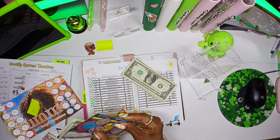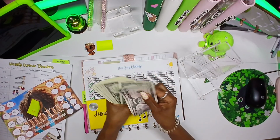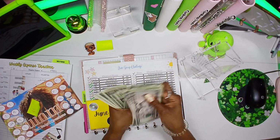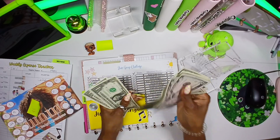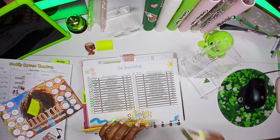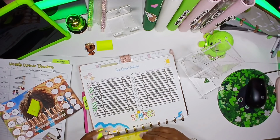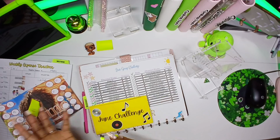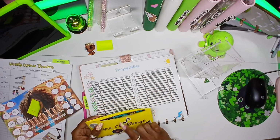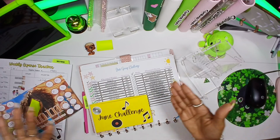Let's see how much we've saved so far. All right, so let's count it. So 5, 10, 11, 12, 13, 14, 15, 16, 17, 18, 19, 20. 21, 22, 23, 24, 25, 26, 27, 28, 29, 30. 1, 2, 3, 4, 5, 6. So far we have saved $36, and that is really good. You guys know this money will be going toward debt. So the more we can save in here, the merrier. Even though my June does end as far as my budget goes and my expense tracking goes today, I will continue putting money toward this challenge or toward extra debt payments until the actual end of the month, which is the 30th of June.